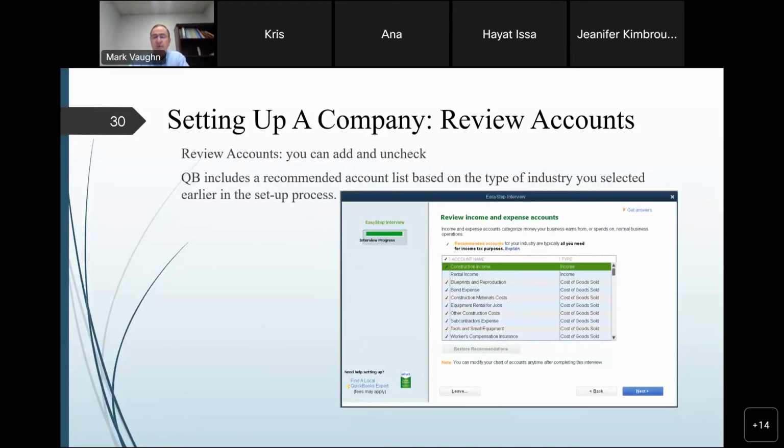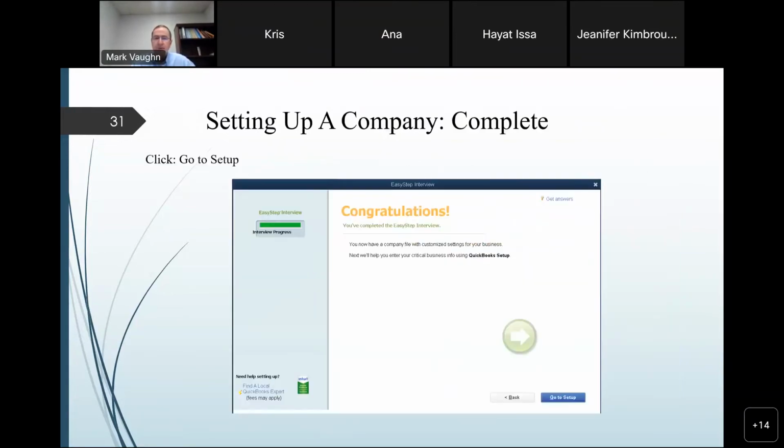So you'll just peel down through this, looking at each item. Do you think you're going to have it? Do you think you're not going to have it? If you're sure you're not going to, uncheck it. There's no harm in having it there, but you also don't want to needlessly clutter your chart of accounts. So that rental income there, I'm not going to have it. I'm going to uncheck that so I can keep it as concise as possible.